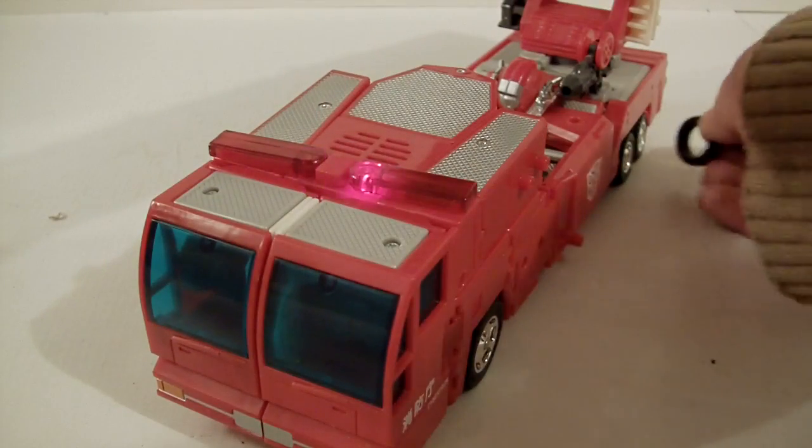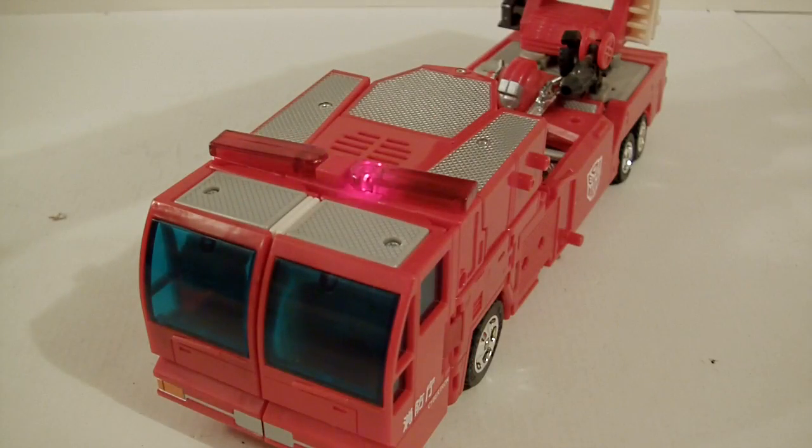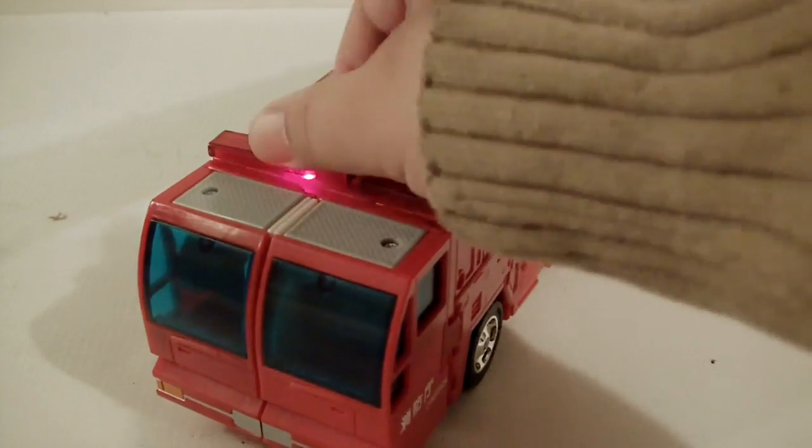Optimus Prime, maximize! Fire! Optimus Prime, maximize! Kind of repeated itself there a little. That's pretty much everything that it says.